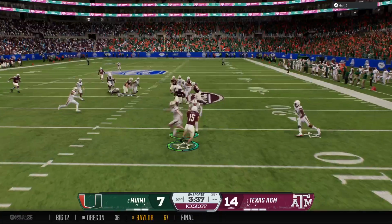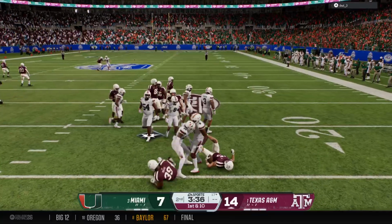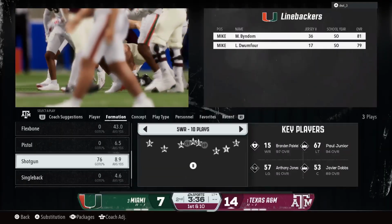And here's the return from inside the 5. He's tackled at the 17. Strong job by the coverage team.